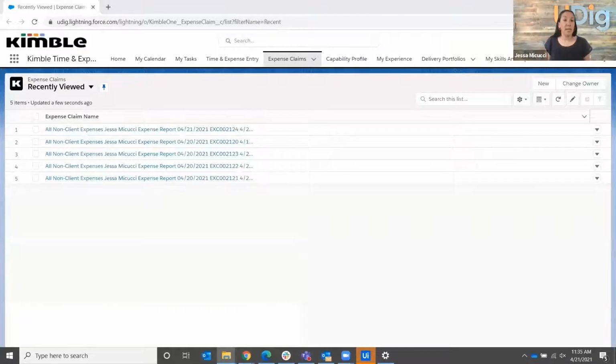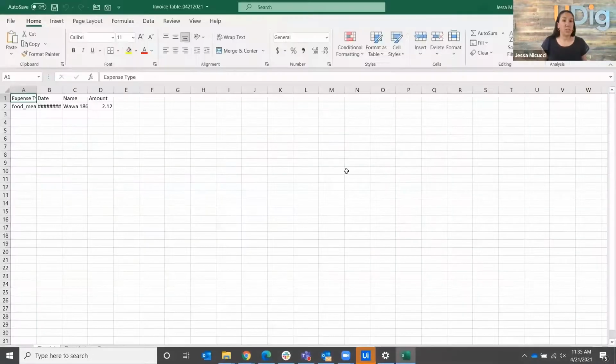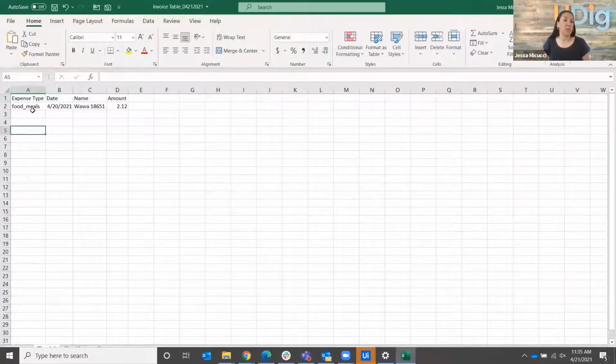So now that it's submitted, we're going to open up Microsoft Excel. It's important to note you can put this in any application software ERP tool, but just for the sake of this, you can just see here the data that was extracted, the same thing you saw in Validation Station. So that's the expense entry one.